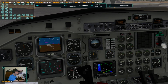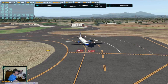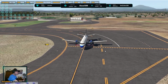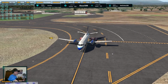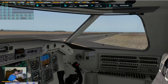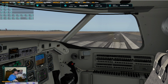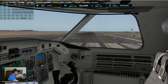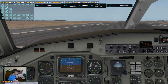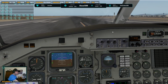Alright, brake off. Give it a little bit of throttle here. Now you guys probably can't hear the engines really well on stream, but this plane's engines sound really good. I don't know if they're digitally made or if they're recorded, but either way they sound pretty cool. Its field elevation is 500. I need to add that.